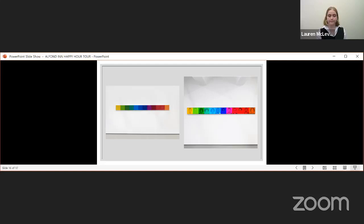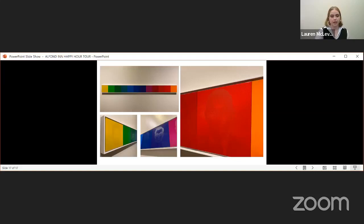So I'll show you a few pictures that I took when I visited this piece at the Alfond Inn to illustrate that the faces are only visible without a phone light, which I didn't realize when I went. So to me at the time, the faces were only visible by moving back and forth, by looking at the piece from different angles. And that creates this interaction with the artwork.